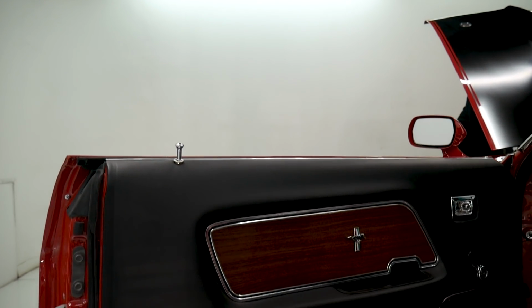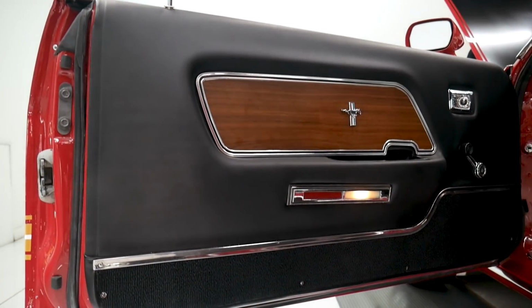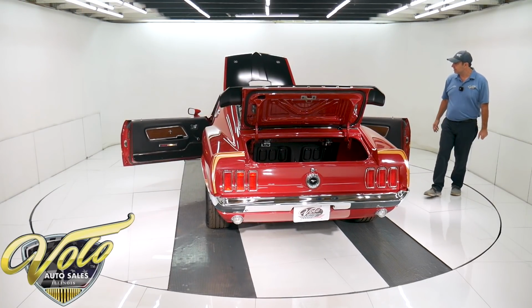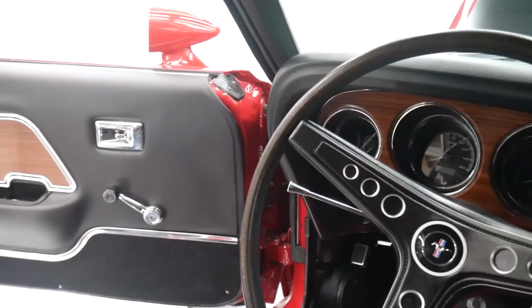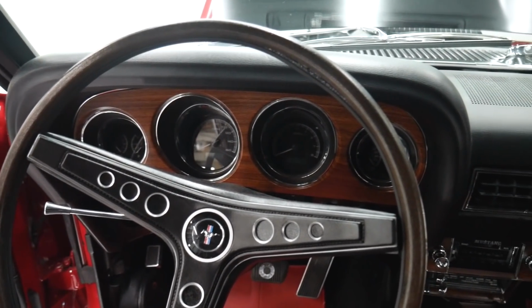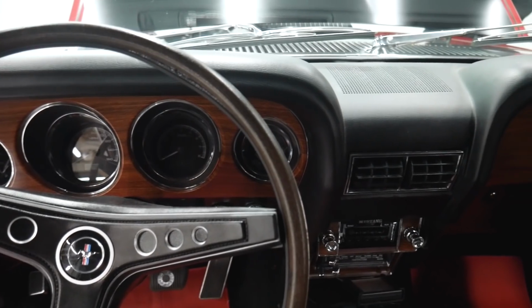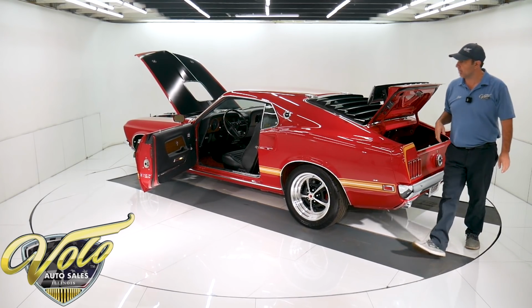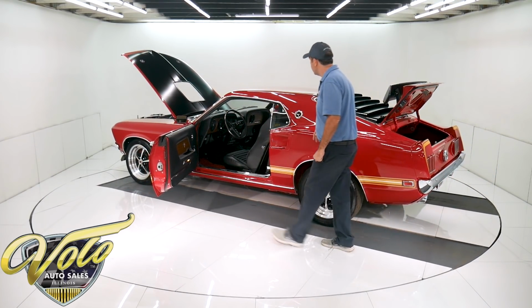Deluxe door panels are new. The lights in the doors work. Sill plates are new. Jambs are slick. Latches look real nice. The dash pad is new. It's not a glue-on plastic cap. The whole dash pad and all the wood grain, all the bezels and trim look new. The whole center console is new. It's a reproduction of the original, but it's new.